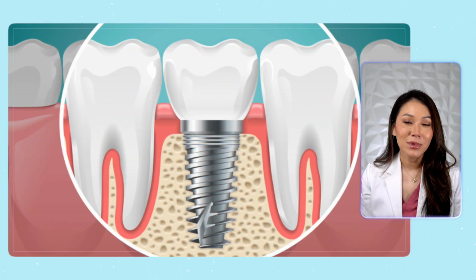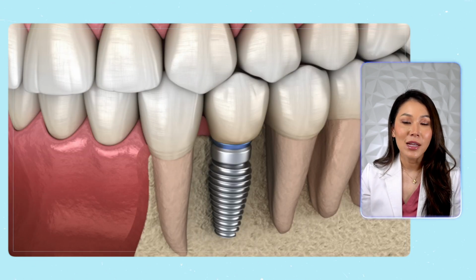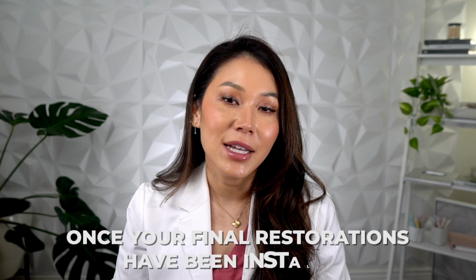And then there's the way that they feel. Since implants are shaped like a tooth root and stand independently, you don't have to worry about them taking up extra space in your mouth, which usually happens with dentures and partials, like those extra little wire rods. This feature means they're easier to talk and eat with, and there's really not any major adjustment time once your final restorations have been installed.